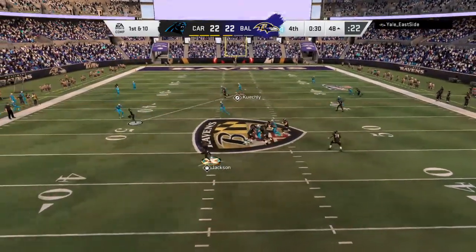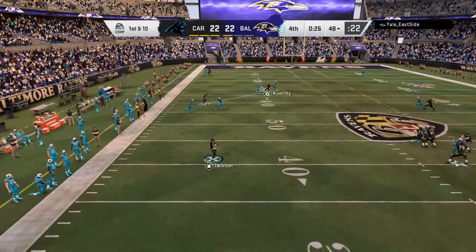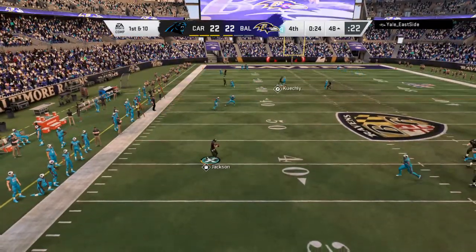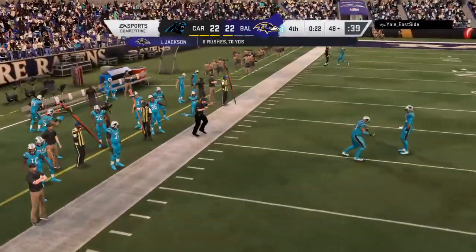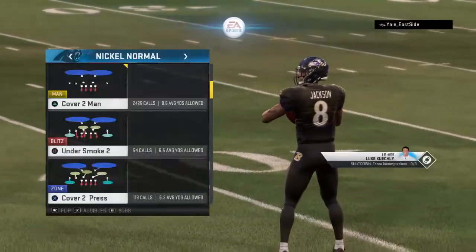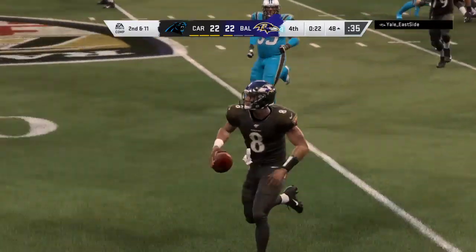On first and 10, it's Jackson. Steps away to his left. And he'll be forced out of bounds, shy of the line of scrimmage, so that'll be credited as a sack. That's going to go as a loss of a yard, and it'll be second down.